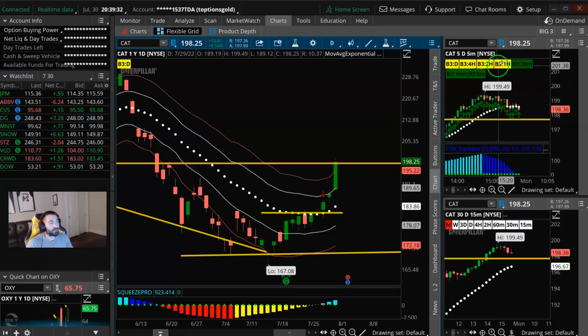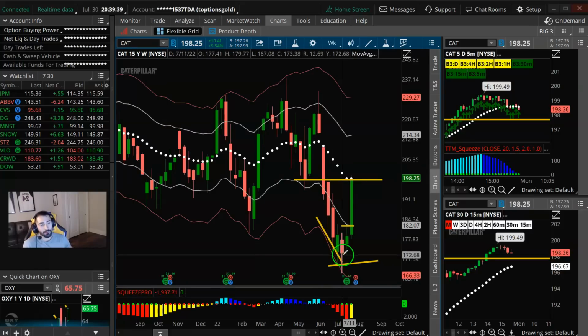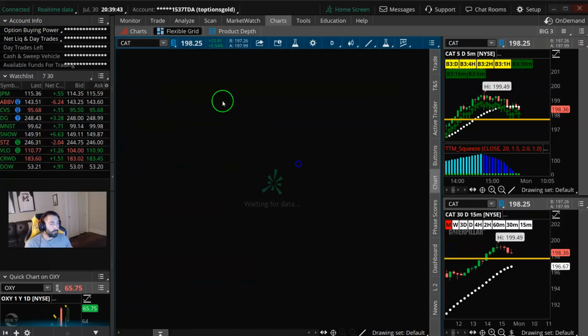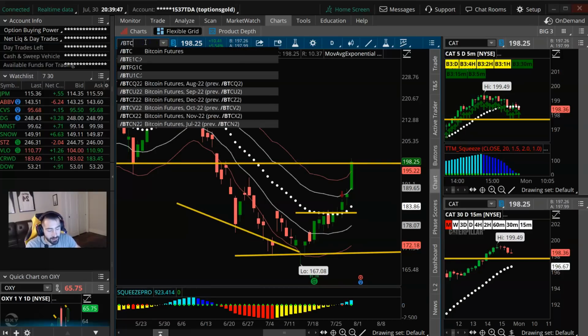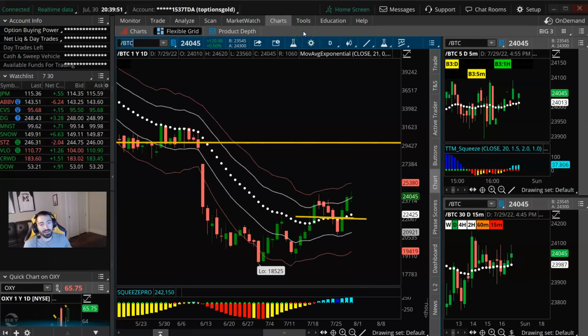You can see Caterpillar's got a 30-minute, 15-minute, 5-minute buy signal. 1 week, you're down here, oversold, and a couple weeks later, you're up here at the weekly 21. So as far as that reversals dynamic, if you guys check out Bitcoin here, you can look at the Bitcoin futures, or you can look at the Bitcoin ETF, BITO.